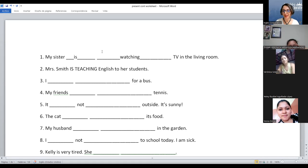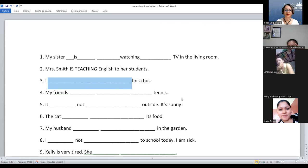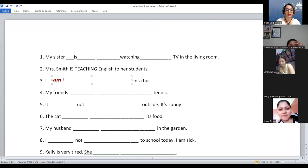Now, Wendy Flores and Yesenia Cruz, number three. What was the answer you got? Sería, I am going for a bus. I am going. That could be one. The best choice will be waiting. La mejor opción sería waiting, de esperar, de que está esperando el bus. That would be the best choice. But thank you, Wendy and Yesenia.